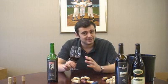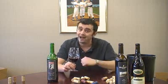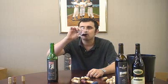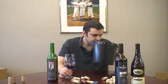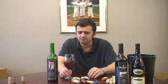Very herbaceous and green on the nose. Little bell peppers. Makes me think of broccoli. I like broccoli, but do you, is the real question. Bedell is known for making good wines, and this wine's not bad. I feel like it's getting a little tired, maybe losing a little of its edge. Not the best Merlot I've ever had.